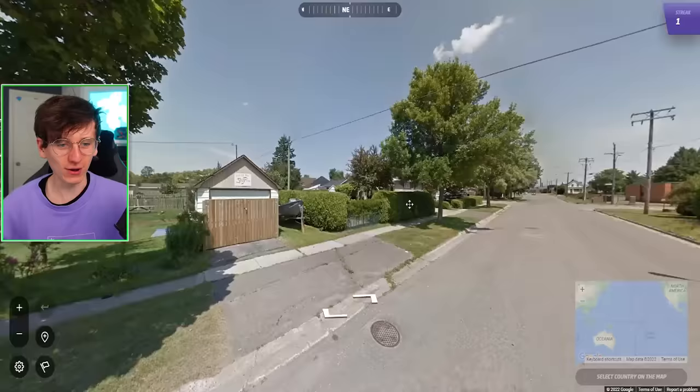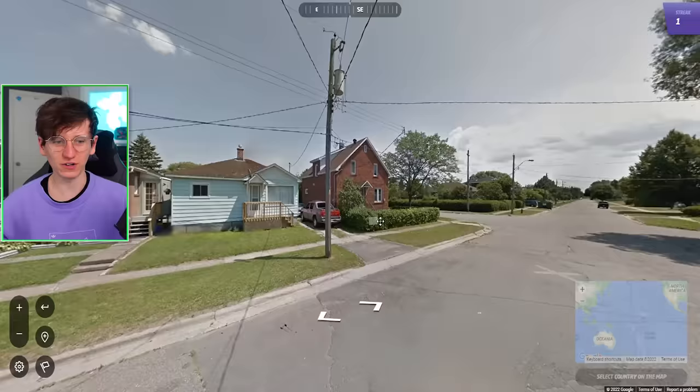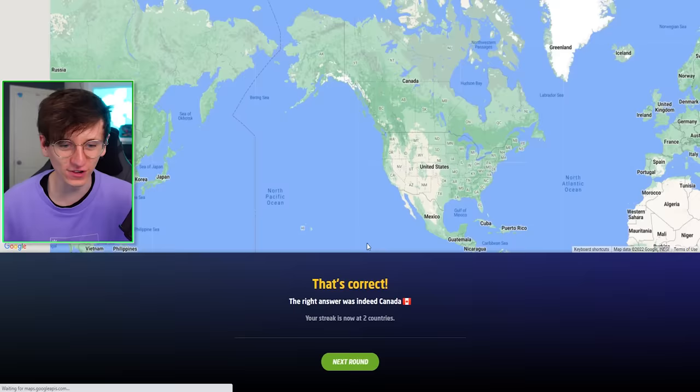Right, where are we off now? What we got here? Okay, so I'm feeling America off the bat. So if it is America, it shouldn't take us long to find a US flag knocking about somewhere. And if we don't see one, then potentially that would mean it was Canada, I suppose. Oh, yeah, we found a Canadian flag. All right, yeah, I was thinking there are definitely nowhere near enough American flags. There we go. Nicely done.